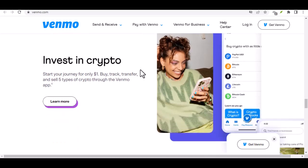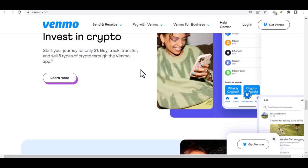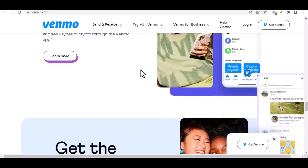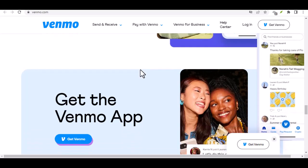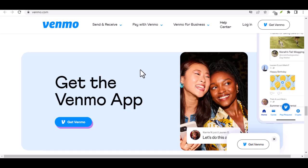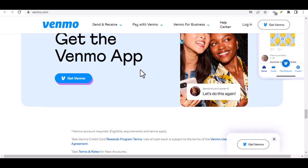Use a third-party app. There are a few third-party apps that claim to facilitate transfers between Venmo and PayPal. However, proceed with caution. Always do your research before using any third-party app to manage your money. Check for user reviews, security measures, and any associated fees.